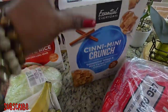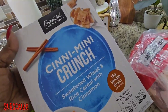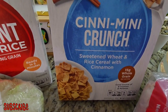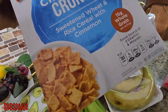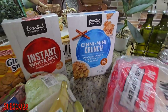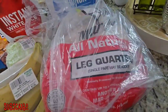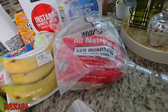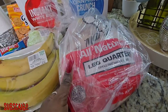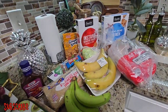And for breakfast, because y'all know, I already told you guys that I'm not a big breakfast eater. I like to have some cereal in the morning or oatmeal or something. So this one is a sweetened wheat and rice cereal with cinnamon. Love this. It is so good. Food Depot. So nice. This one was $3 and change. And then I picked up a bag of legs and quarters. All natural here. I'm going to go ahead and cut it up, of course, and separate the pieces so I could have several meals out of that. But y'all, that is what I bought.